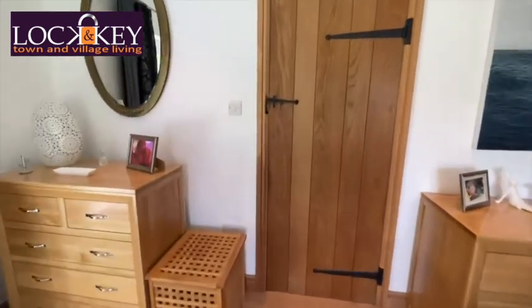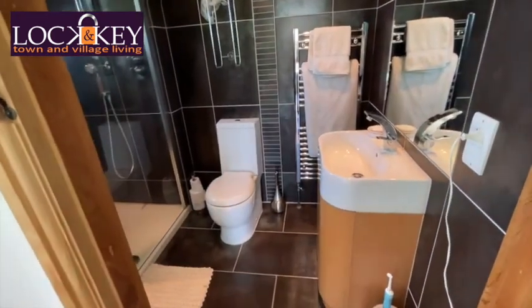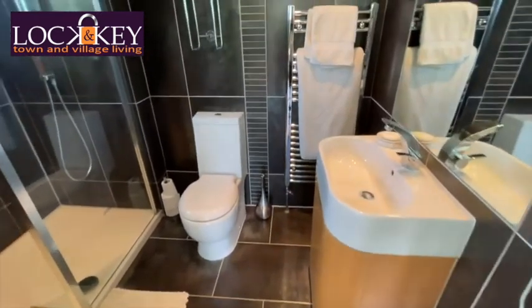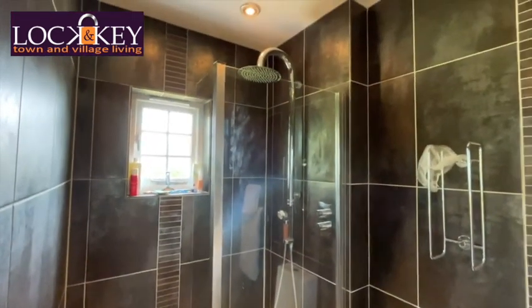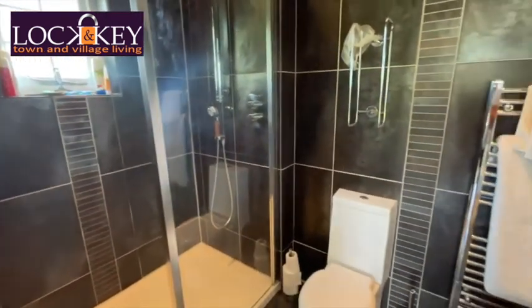And of course, when you get a main bedroom, one would expect an ensuite. And there we go, pedestal wash hand basin, radiator, tiled throughout, tiled flooring, guys, low level WC. And there's a double walk-in shower cubicle there. There's your shower over, and an obscure double glazed window that just lets in that light as well, so it's perfect.